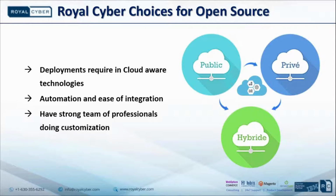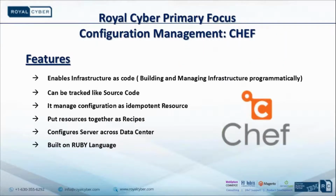Since things are open to everyone, our developers and professionals are capable enough to do these things in a very quick and professional way and perform customizations for the client. Then Royal Cyber's primary focus, what we are doing today, is this tool, Chef. Working in Chef is feature enabled, like it will enable your infrastructure as code. Whatever you want to perform or do, you have to only perform via coding. It can be tracked like source code.